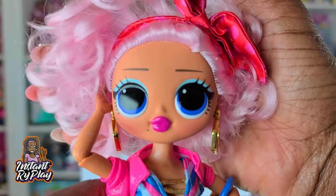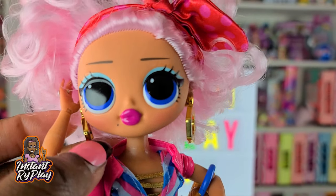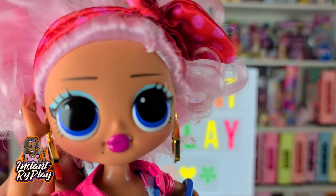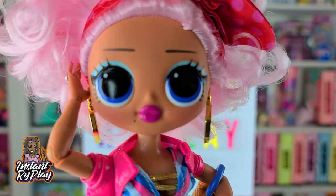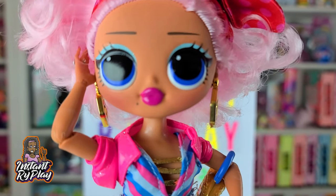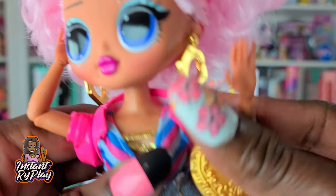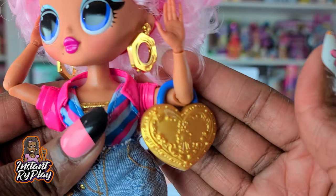So this next doll is very familiar, I'm sure, to everyone. It is Uptown Girl, and Uptown Girl normally looks very well put together on the professional side. I wanted to give her a kind of country girl swag, and so this is the look that I created for her. I love this little gold bag that she is carrying.